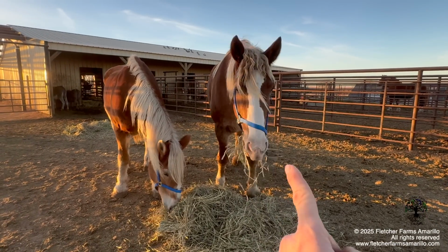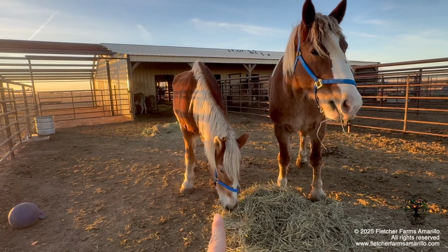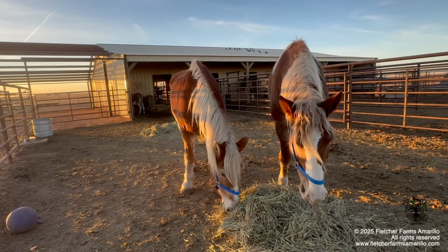So the 2 mares were settling in very well. The horse on the right, we decided to name her Angel, and the horse on the left, we decided to name her Riley.